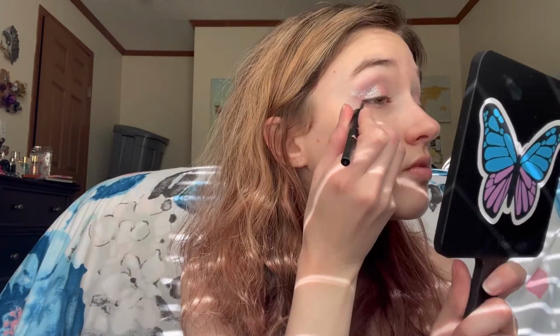So I'm just going to go with putting on some eyeliner and stuff, and then I'm going to test the foundation completely on my face. And the eyeliner that I'm going to be using is the e.l.f. eyeliner in the shade Jet Black.